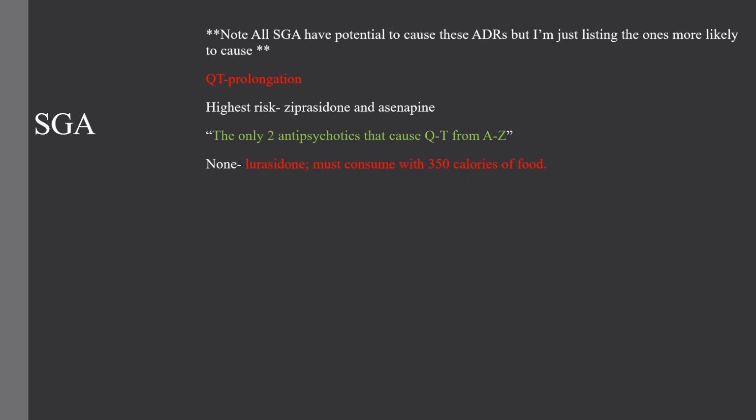And then I just wanted to include this one in here because I didn't know where else to put it in the slides. But lurasidone, not really high risk in a lot of places. Actually, it's not likely to cause QT prolongation. But the interesting fact about it is you need to consume at least 350 calories of food when taking that medication.